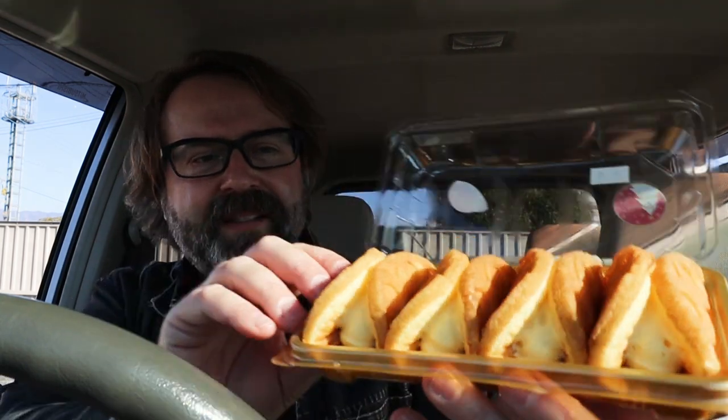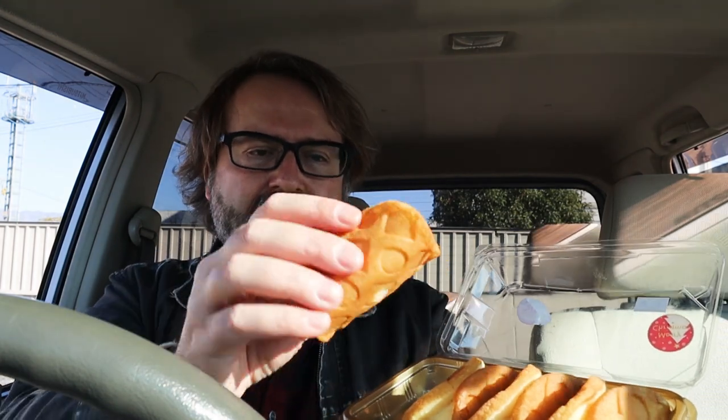Oh, that looks pretty good, doesn't it? And yeah, these are really, really soft. Let me pull one out here. So it's just a waffle, but it's a fuwa fuwa, very soft and fluffy waffle, kind of like a cake. And inside, it's got some kind of cream going on there. It just looks like a regular vanilla cream. So yeah, here we go.